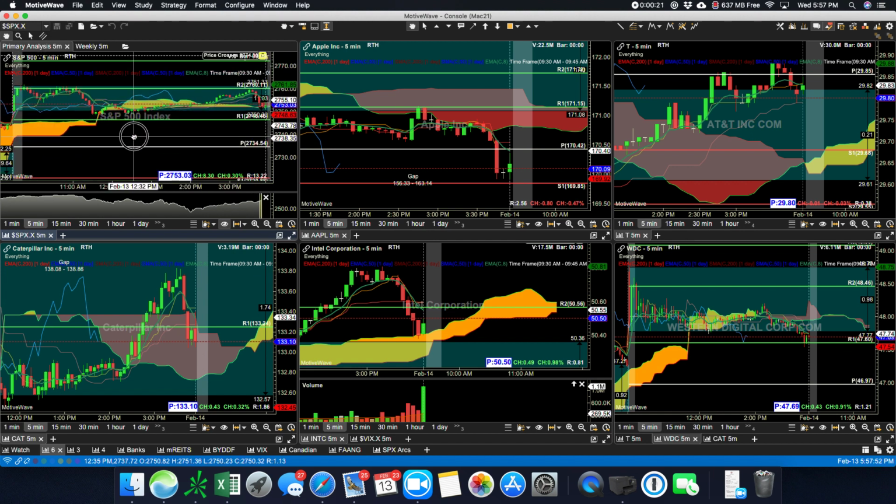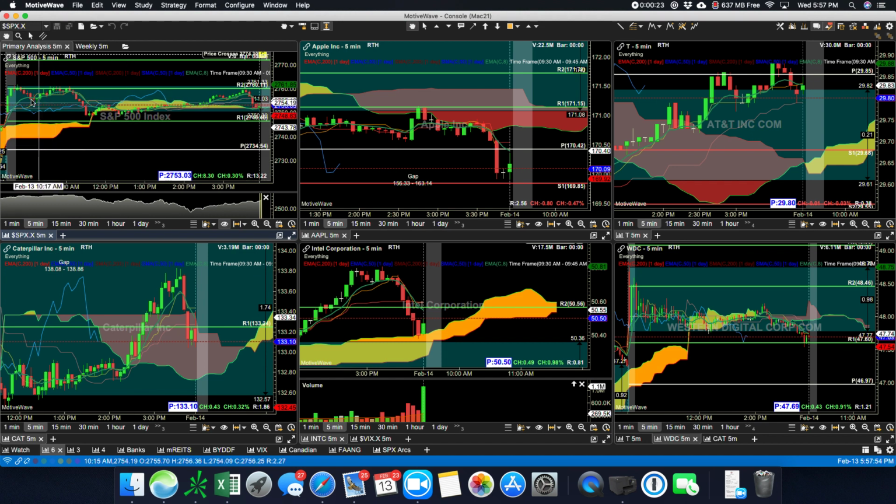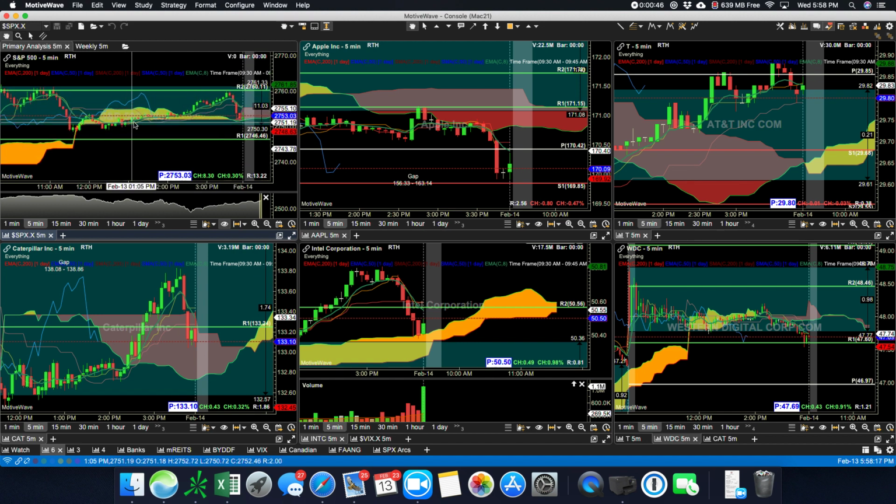Here we go. So the whole day, it started out never really exceeding its opening 15-minute high. So in the first 10 minutes, it set its 15-minute high, and it just poked above that, and never challenged it until the end of the day when it hit Woody's pivot R2 and then dropped. But you can see where it did get support on the 5-minute cloud.